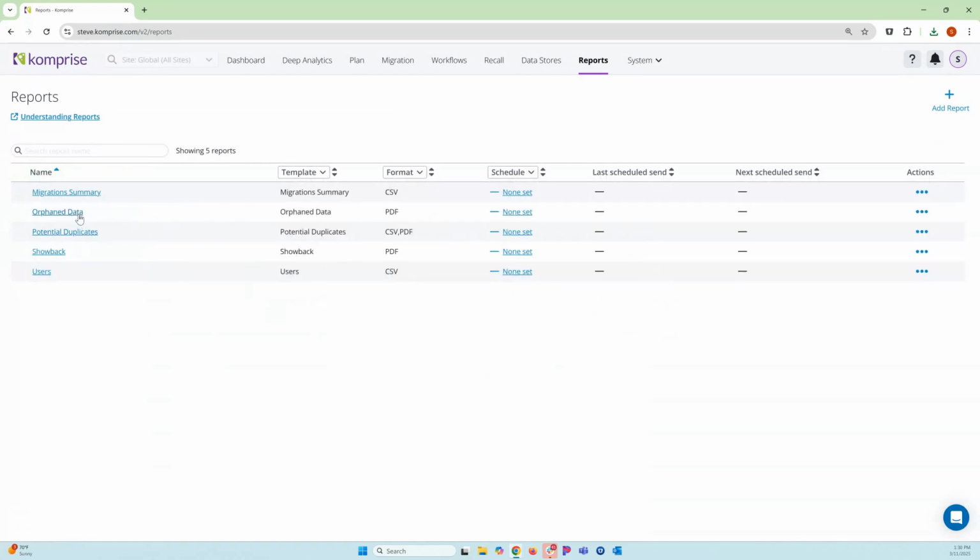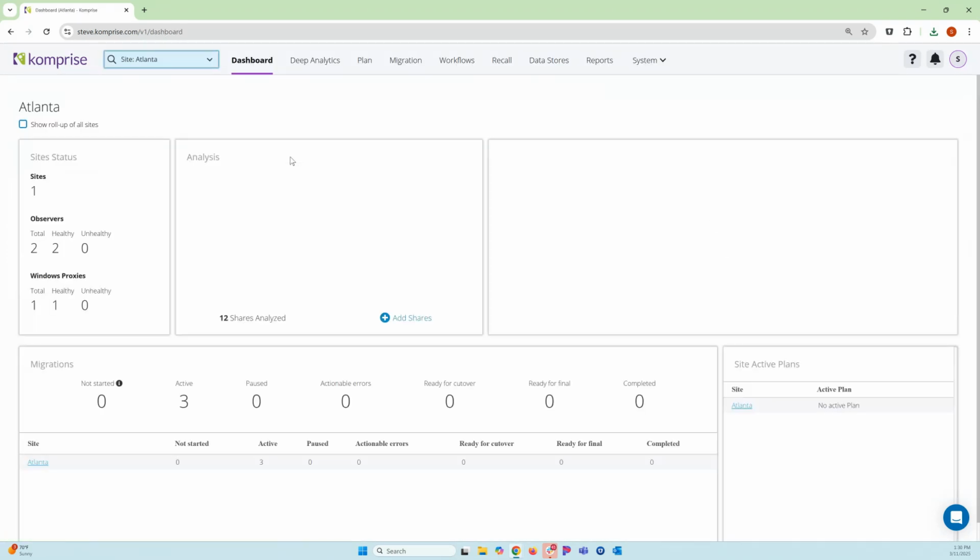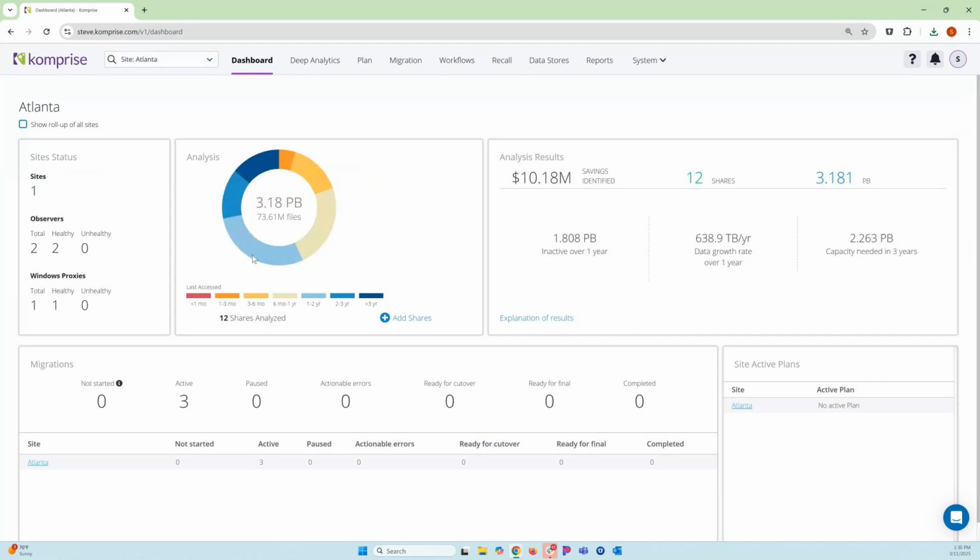We also have an orphan data report showing data that's been left behind or doesn't have an owner associated with it, and things as well. So just to review real quick, what we're bringing together for you is a great tool to understand your data, the who, why, what, and where. We have some pre-done templates to show you that information. You can go on to leverage deep analytics to learn even more and do customized querying, customized data classification.